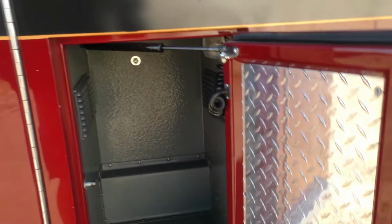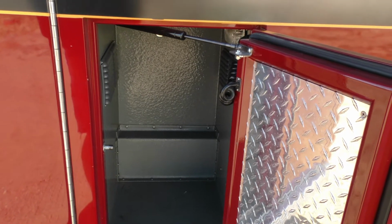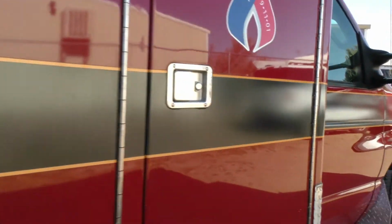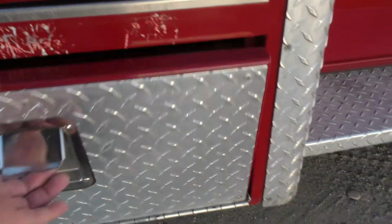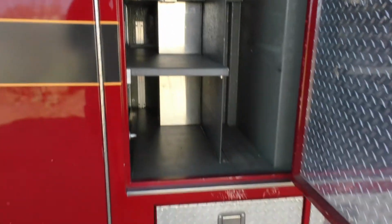But I don't know that your engine will usually carry that for you. And then again, this could be the passenger side: turnout equipment, boots, helmet, jacket, SCBA. And then you have this compartment. Here we've got a battery, 3 batteries in a slide out tray. Those are fine. This is a turnkey ambulance.